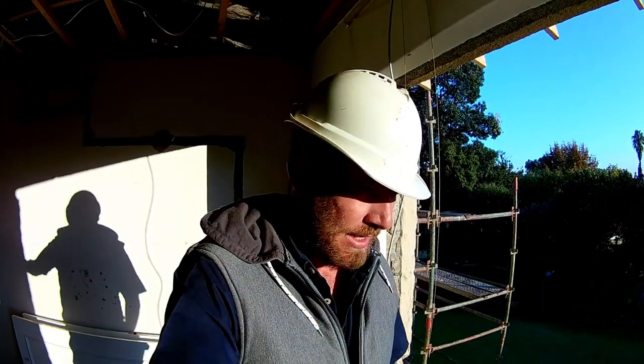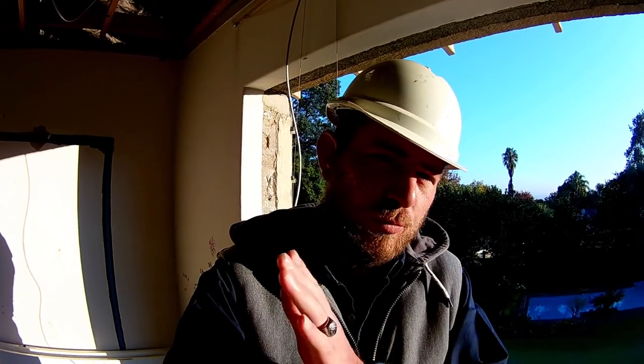Morning. It is the 8th of April. I'm at the first floor extension. Geysers are going to be installed today. We're going to continue with the plastering in the main bedroom. We're going to also move into the bathrooms today. We're going to continue with the strengthening of the trusses, and also the aluminium windows are going to be installed.